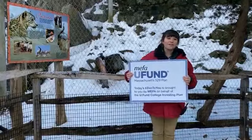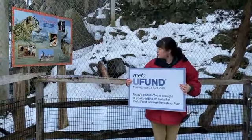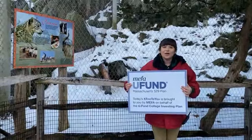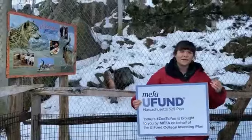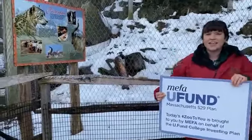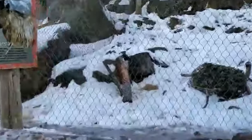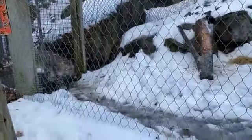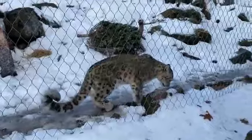So as we talk about our snow leopards, if you have any questions about them, please feel free to write them in the chat. So Himal, our snow leopard, is actually coming out onto exhibit right now. So we're all going to get the opportunity to watch him come outside from his indoor habitat. So our zookeeper, Courtney, is shifting him out onto exhibit today.